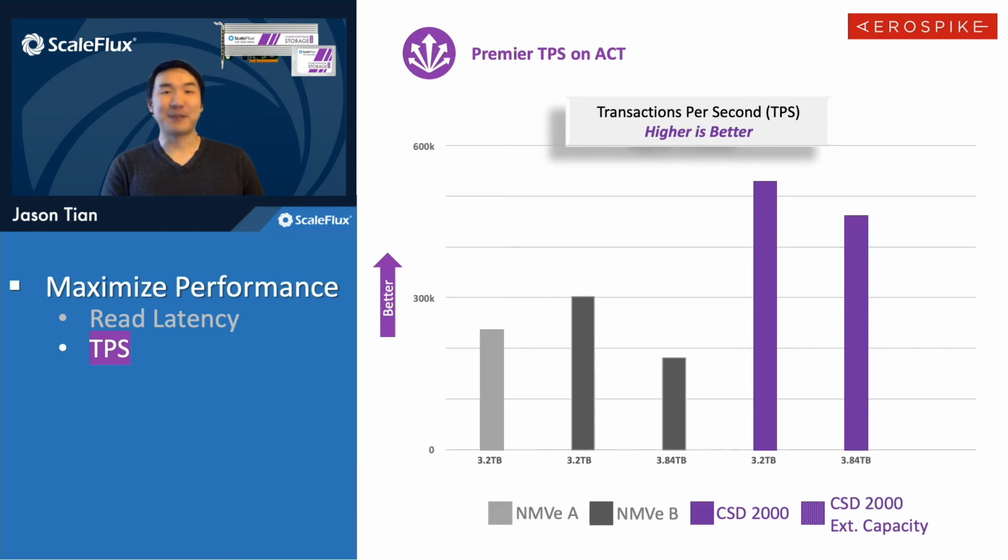Looking at some other capacity points with lower over-provisioning, we compare another vendor's 3.84 terabyte SKU with the same CSD2000 drive formatted to 3.84 terabytes. As expected, this is a TPS drop, but the CSD2000 is able to get over double the TPS of the competition while still remaining over their 3.2 terabyte baseline.